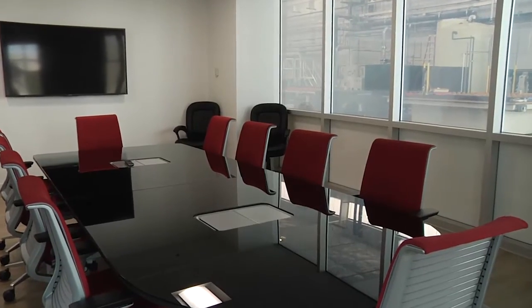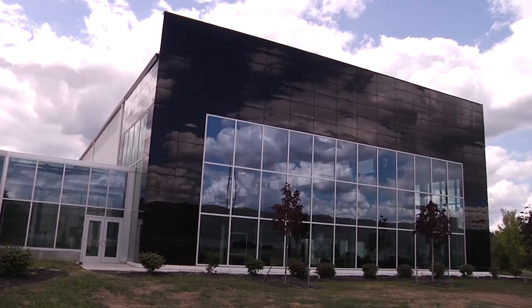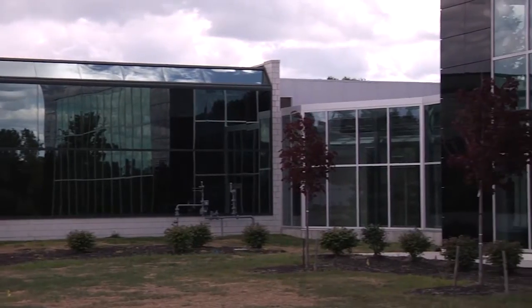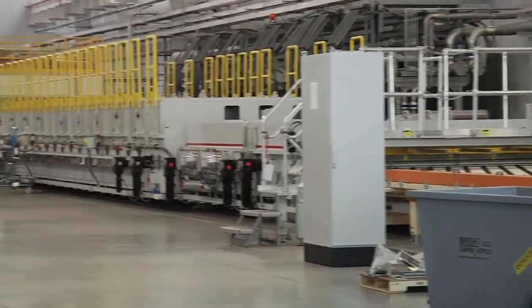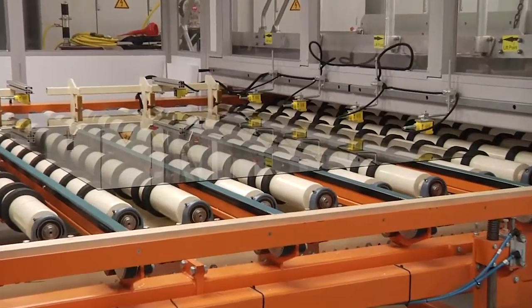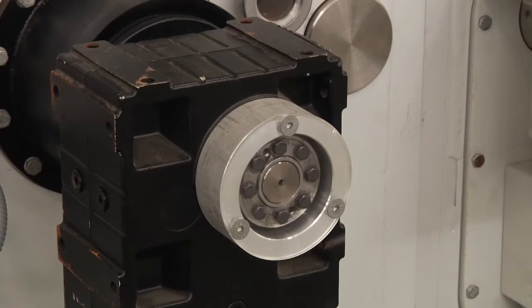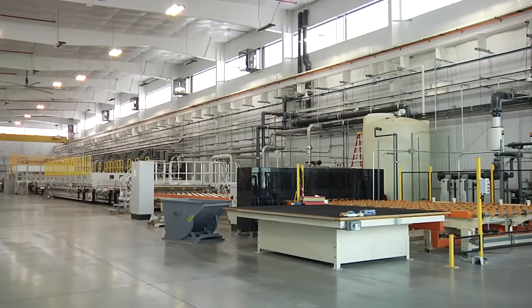It provides a place for our sales and marketing team to have a direct connection to the research and development. We also use it for customer visits and meetings to do demonstrations. So we added 27,000 square feet to our Science and Technology Center earlier this year. The primary thing it houses is a brand new large-scale vacuum coater. The point of this coater is to help us accelerate our development and accelerate the types of products that we can develop.